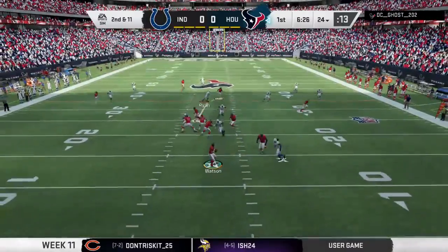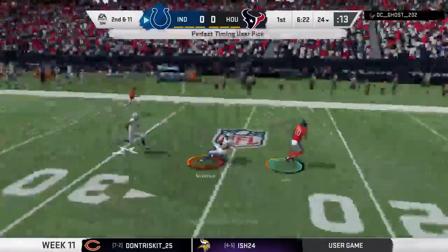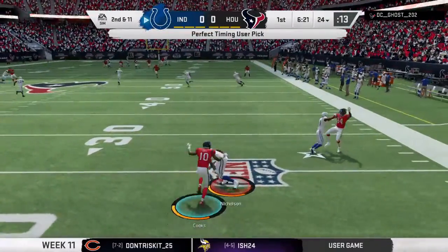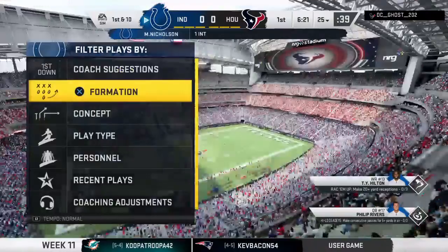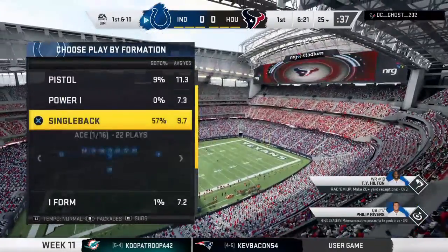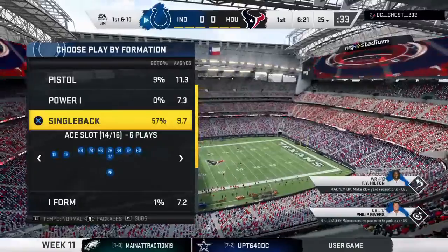From the gun, here's Watson. He's letting it fly for Cooks. He rifles one that's intercepted. Monte Nicholson picks it, and his guys will take over at the 25-yard line. And not a good omen there. His first throw of the afternoon intercepted.